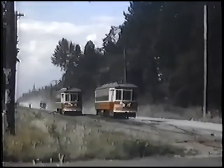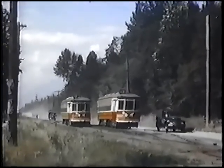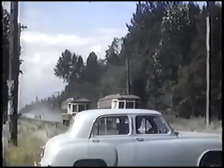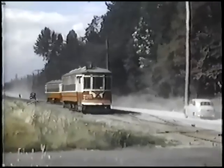All the equipment we've noted thus far in this film are the J.G. Brill cars. These were built in Philadelphia, Pennsylvania, and were renovated, however, in the Kitsilano shops in Vancouver.